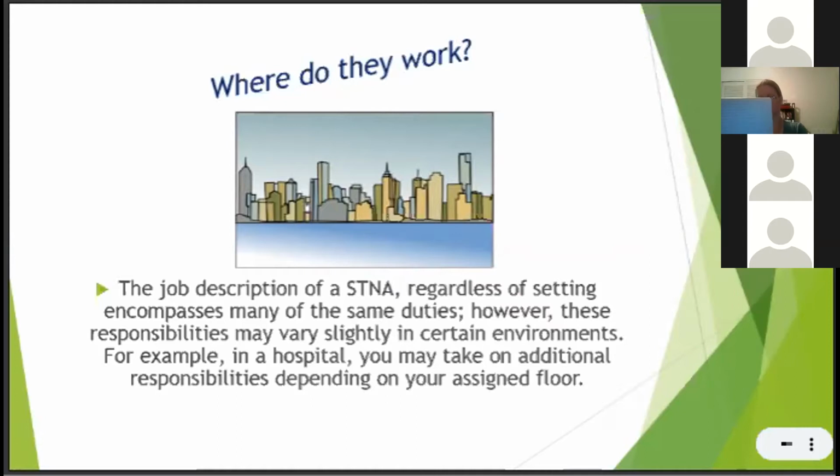In a nursing home, you'd be helping people with those, or even in a home health setting, whereas at the hospital, you may help with a lot of those, but a lot of times people in the hospital are able to do a lot of those things still, or maybe they come in and aren't, but as they improve in their health, they're able to do more things independently, so we kind of switch up what we do. You may take also additional responsibilities depending on your assigned workforce.